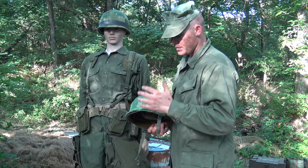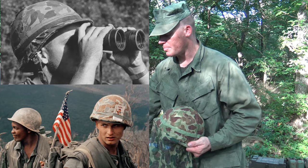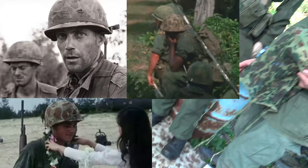Some other configurations that you might see is this World War II or Korea era mosquito net. Marines might use that for a helmet cover, or they would use just like this poncho, the old Marine helmet cover, Pacific frog skin pattern. You might see that particularly in the early years.